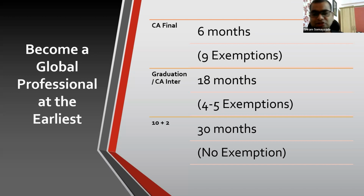Now coming to the main point, how you can be ACCA within 6 months. If you have already qualified in CA final, that is, if you have finished CA final, you are a chartered accountant, then you can write only the last 4 subjects of level 3, right? And take the exemption for the balance 9 subjects.